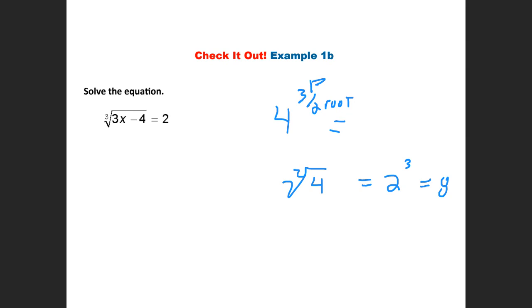They're kind of cool. A lot of kids don't get them. And if you don't get it, just go to your calculator, plug it in. I would like you to get it, but if you don't, just get your calculator out. I don't want you to get the problem wrong because you don't understand how to take a fractional exponent, okay? Just get your calculator out.